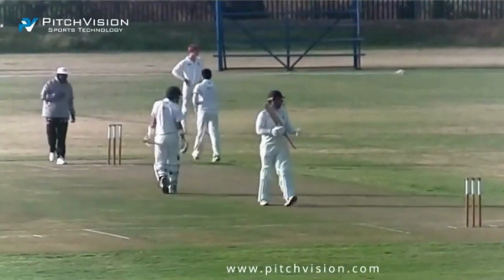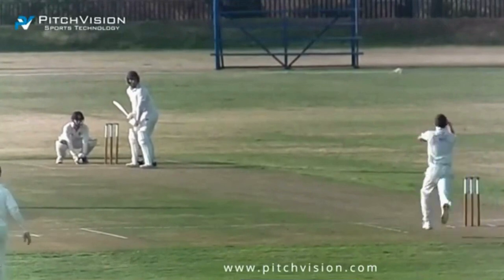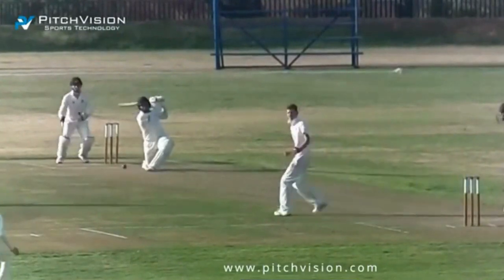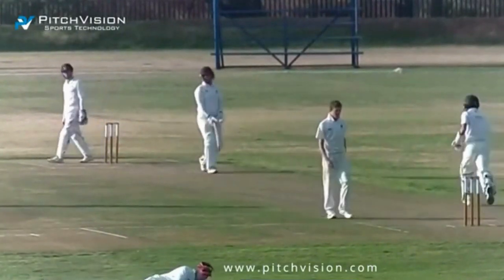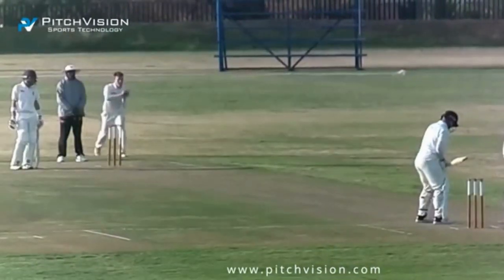Just too short from Baharath. Michael Holmes looking quite well set as Chad Mason comes in. Again on the full, misfield, and that's going to the boundary. Another boundary for Michael Holmes.